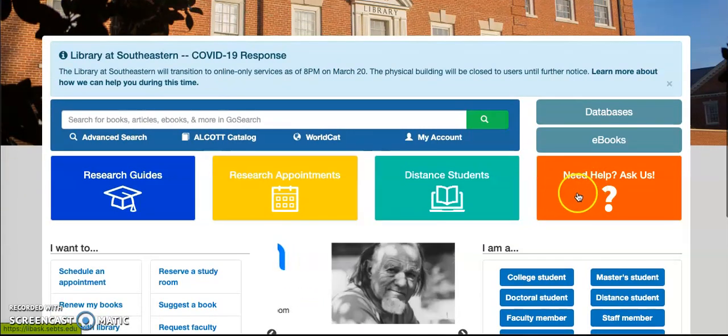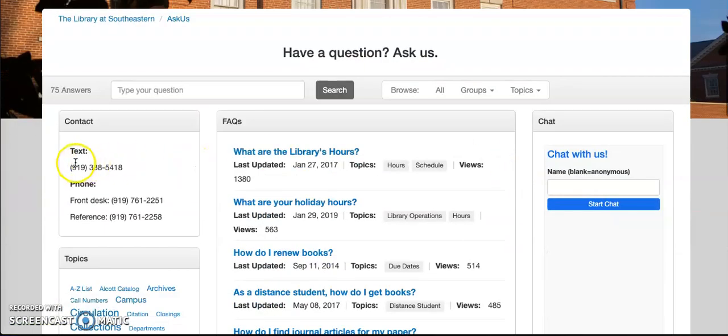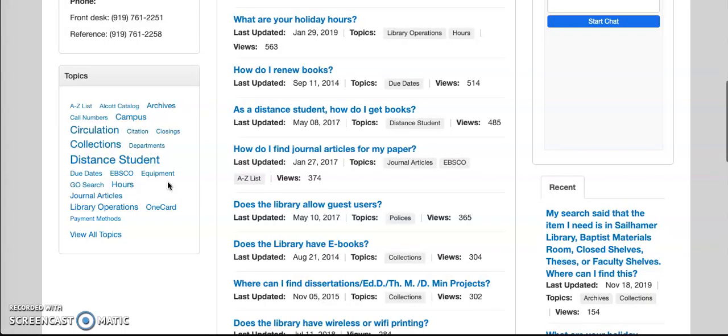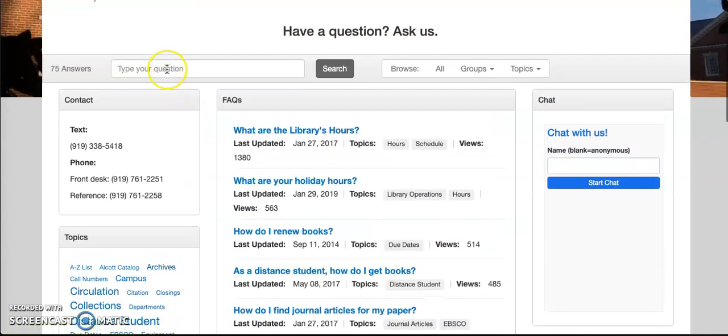All right, finally, I just want to highlight for you one last thing, and that is the best ways to contact us, which is under Need Help, Ask Us. Click on that. Working from left to right, you can text us a question. You can call us. It doesn't have our email here, but that's simply reference@sebis.edu, and we can forward it along to anybody. You can also type in your question here, and then if you don't find it in your search, you can submit that question. And finally, you can always chat with us. This box is available if we are open, but if we're closed you can fill out that information and chat with someone online live if you have a quick question.